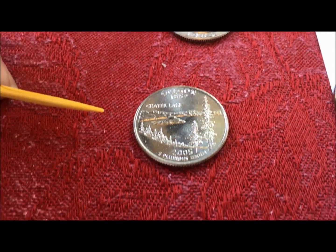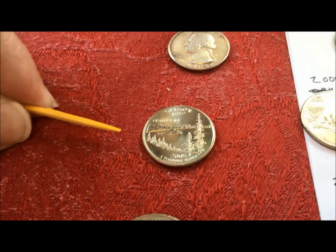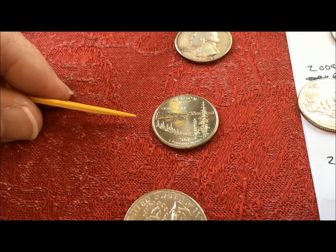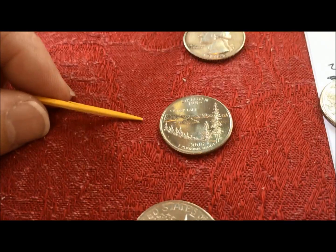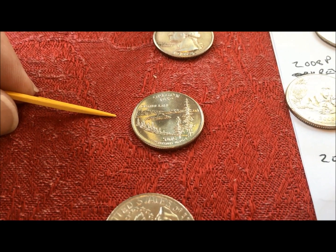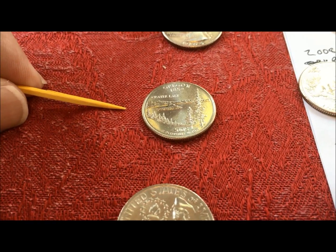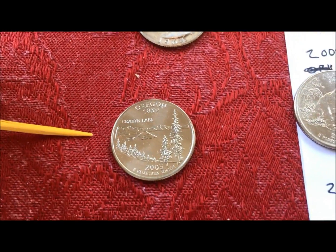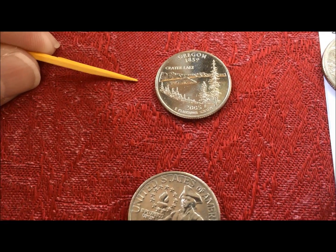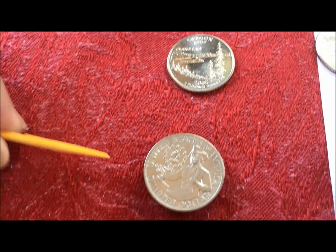The next one blew us away. This is a 2006, I think, I'm looking at it, 2005, sorry. Oregon State quarter, Denver Mint. And this thing is a mirror finish front and back. So it's Gem BU, which is amazing to find in a box. But we're obviously keeping this thing.